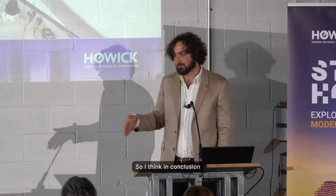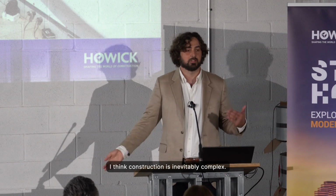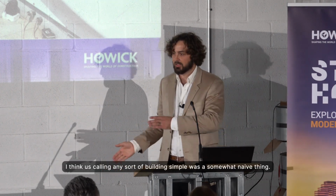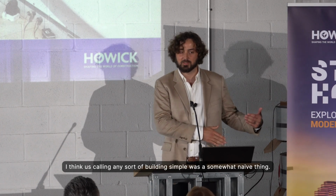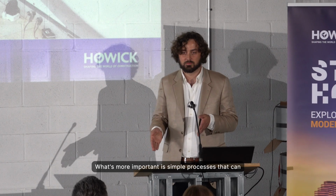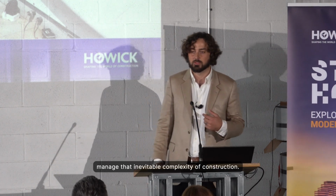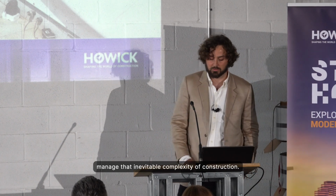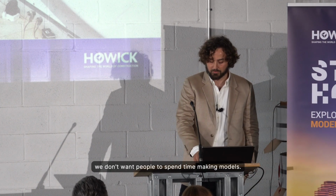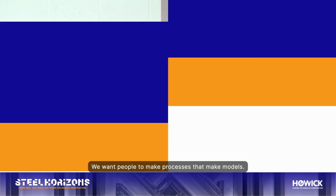So I think, in conclusion, construction is inevitably complex. I think us calling any sort of building simple was a somewhat naive thing. What's more important is simple processes that can manage that inevitable complexity of construction. So in other words, we don't want people to spend time making models. We want people to make processes that make models.